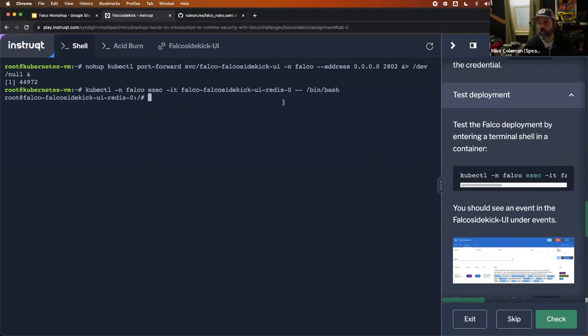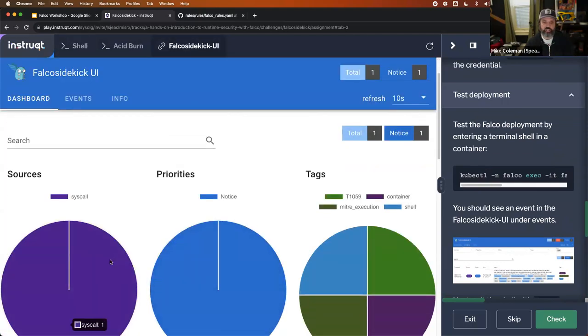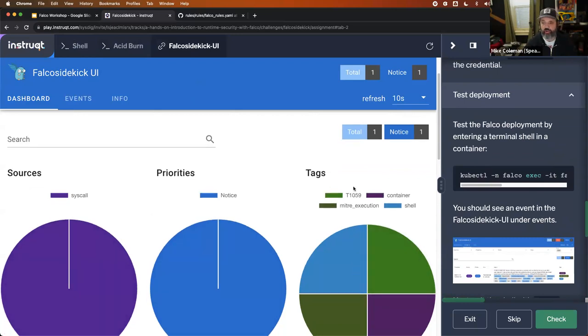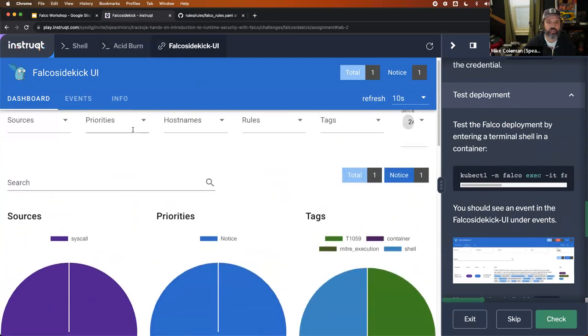And if I go into the Falco Sidekick UI, we should see, right? We've got a notification. It was coming from the system calls. It had these tags on it, right? One rule has been violated.